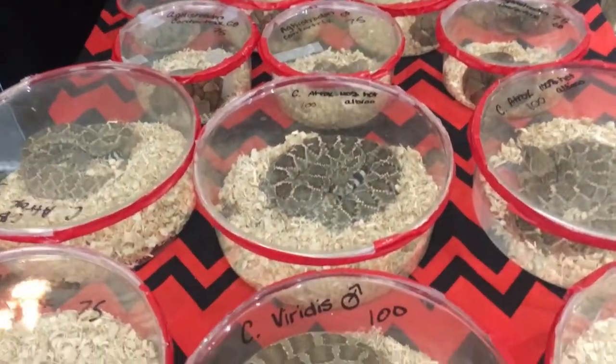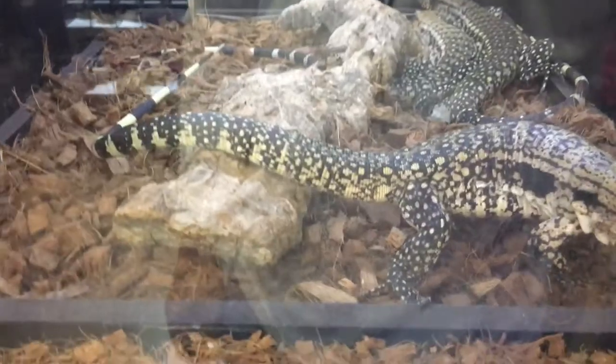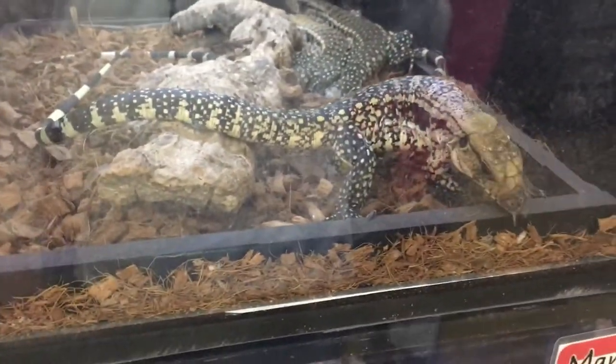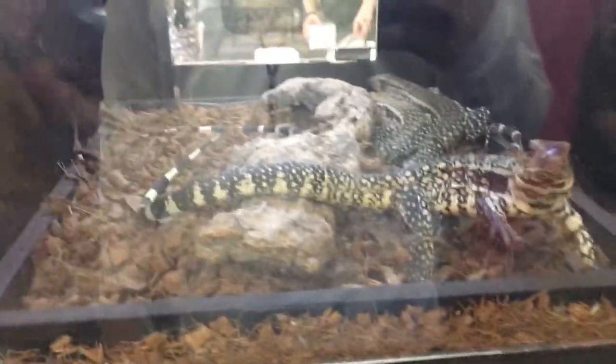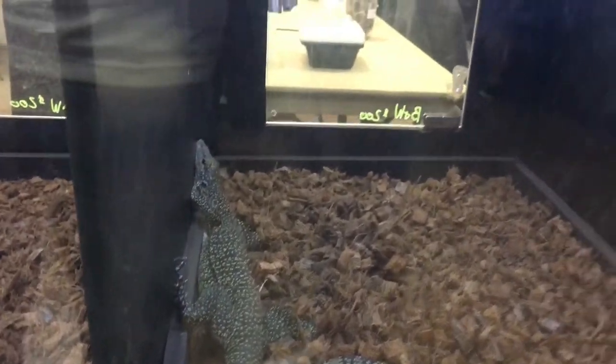Gorgeous, especially for your rattlesnake. Tegu business. Blue Tegu, head for albinism, $450. Mangrove monitor, $140. I've never heard of a mangrove. Purple Tegus.